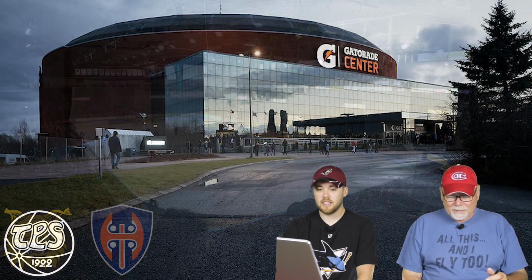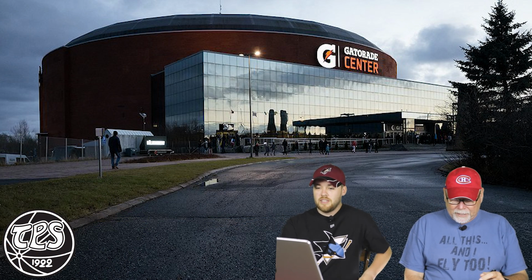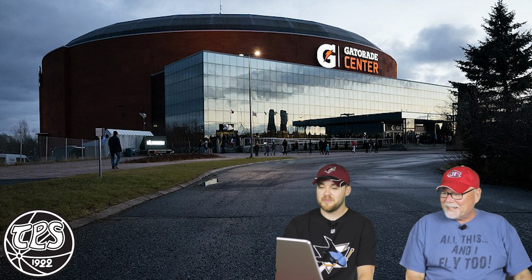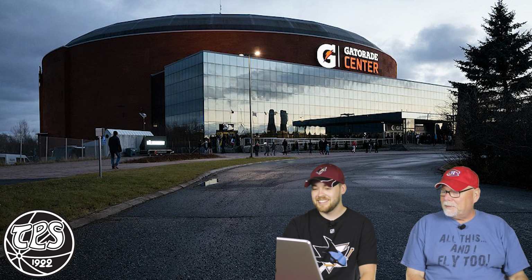And this is the TPS in Turku. Ooh, that's a beauty. The Gatorade Center. Look at this thing. It looks like the top of a water tower. Yeah, it does. I guess it would make sense if it's the Gatorade Center. Maybe it's holding Gatorade. Could be.